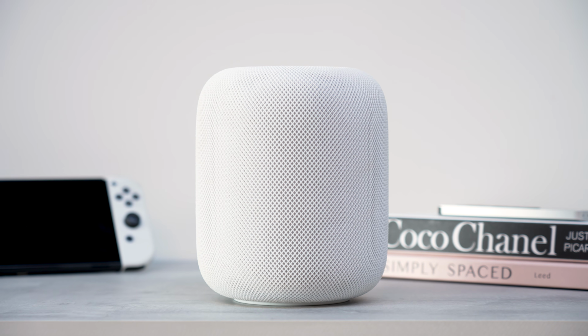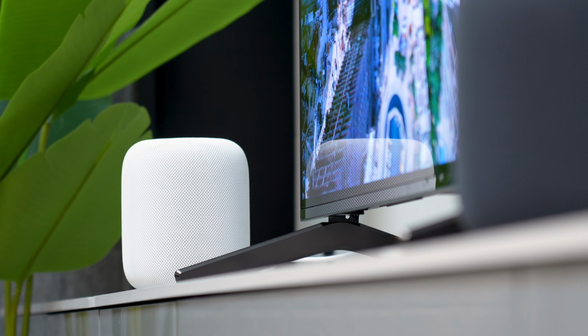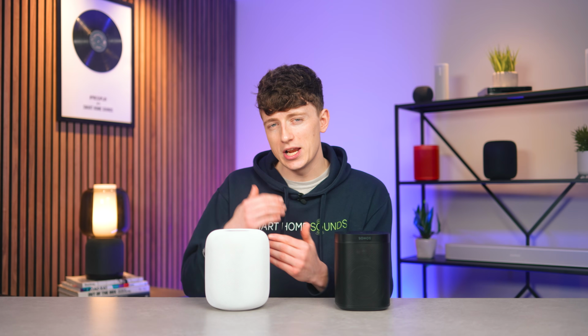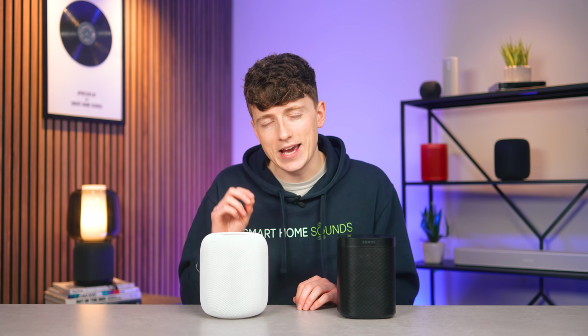Now, this speaker is also both Matter compatible and a Matter Thread router, which means that this could act as the bridge or hub in your smart home. That's something that I think Apple are maybe looking to push a little bit further down the line as Matter develops further. From articles online, it does look like Sonos is registered with Matter, but there's no official date or confirmation that they are Matter compatible. So for now, I'll just presume that this is a tick in the Apple box.